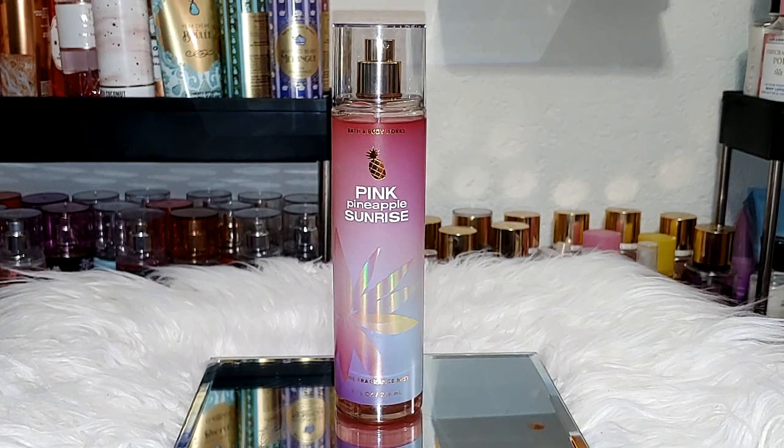Once it's dried down, I do get a bit of citrus. As far as the pineapple, it's not like that synthetic pineapple smell. It smells like real pineapple and I love that.